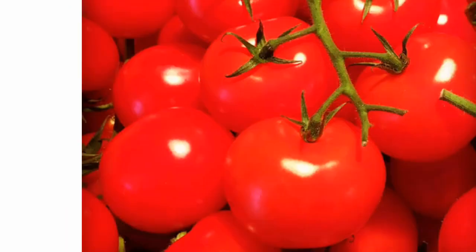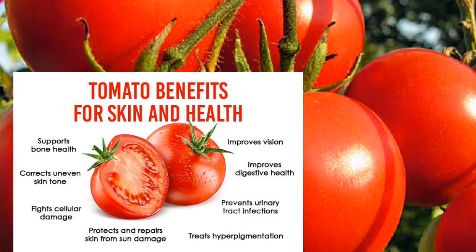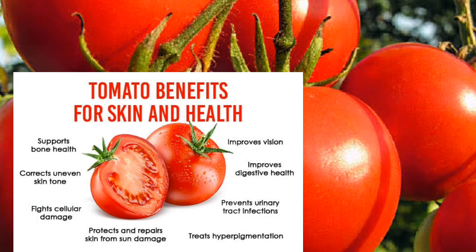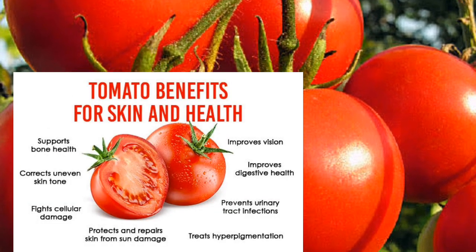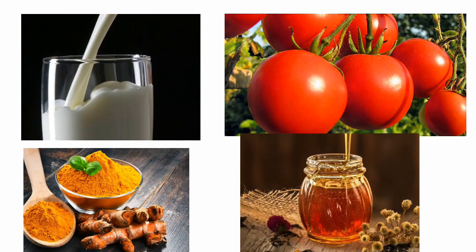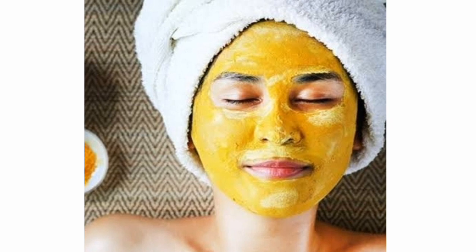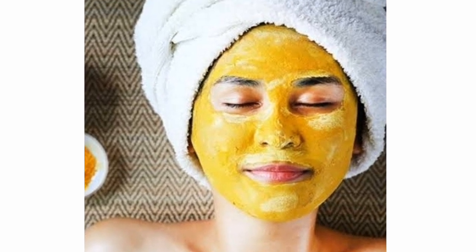You're going to use tomatoes. I know all of you will say, tomatoes contain acid. So the reason why I'm using milk is to cool down the acidic content of your tomatoes. And also you're going to use turmeric, and you're going to use honey. So you're going to take these 4 simple ingredients together, and you mix them in a bowl and apply them on your face.